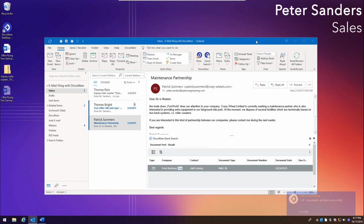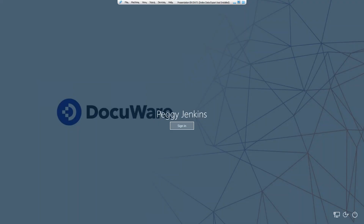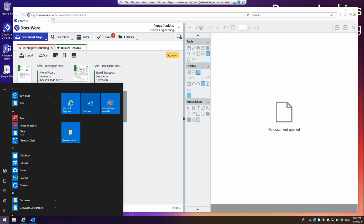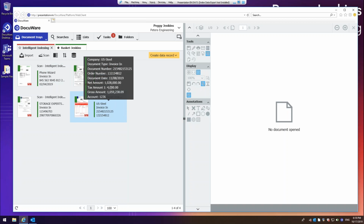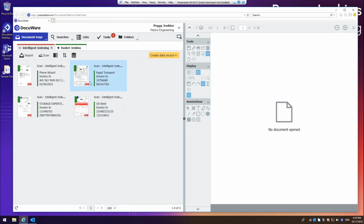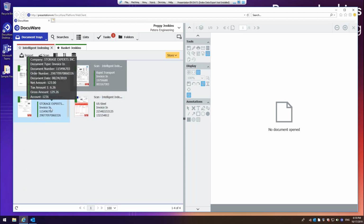Now, let's go back over to our accounting department and show you some of the fancy features that DocuWare has for handling accounts payable documents. Give it a second here. There we go. Okay, so here we have 4 documents that we brought in. Our intelligent indexing has indexed those documents, so we don't have to worry about anything. All we have to do is select the documents that we want.